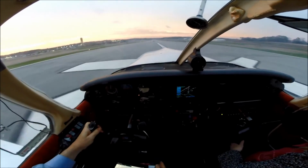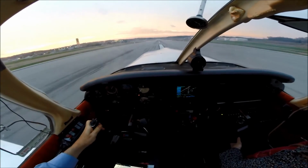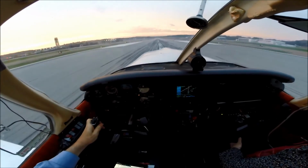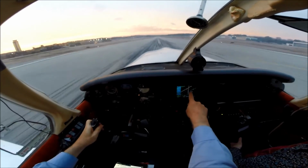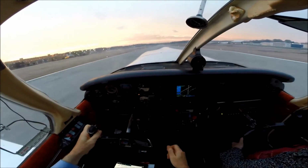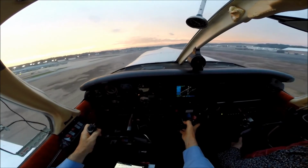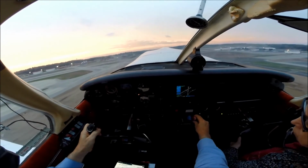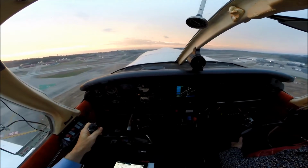We're like the big ones, we don't do any run up. You're right down the runway here. 80. Rotate. 25, 25. Pull back on the gas. It's about 1900. Climb out at 700.